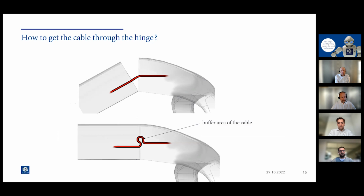To compensate this existing cable elongation, we need an extra zone for the cable, a so-called buffer area. For sure, due to the essential reasons, this zone should be as small as possible. Otherwise, it would have a thick area in the end piece, which would also influence the weight of the frame, what Frank also mentioned before.